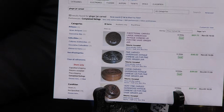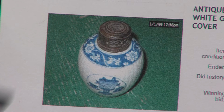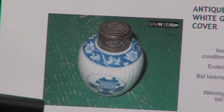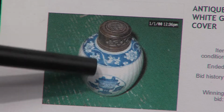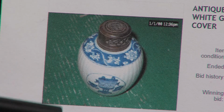So what's going on? Why are these lids selling for so much? Well, I think I found the answer because I did a lot of research on this. Now, notice this ginger jar right here. Notice that it is a porcelain bottom right here. It says it's an antique estate fine, very rare, blue and white ginger jar with carved hardwood cover or lid. Okay, I think that's the key right there.